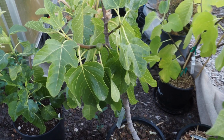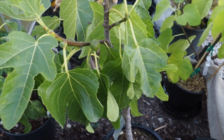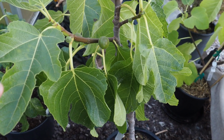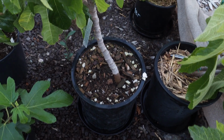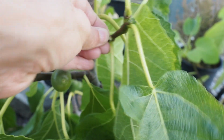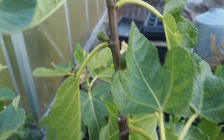Here's another Burgessot Grease, and this is the baby of the previous one that I showed you, and actually it's not so much a baby anymore. It's actually grown quite a bit taller than the other one, but it is in a 5-gallon container, but it's growing a lot taller. It does have quite a few tiny figs that I don't expect will reach maturity, so we're going to go ahead and take those off.